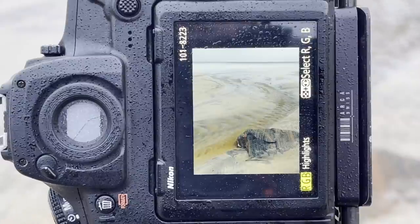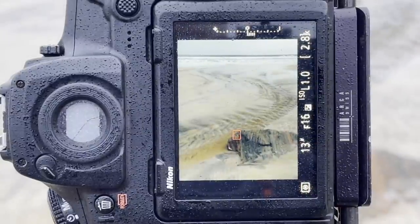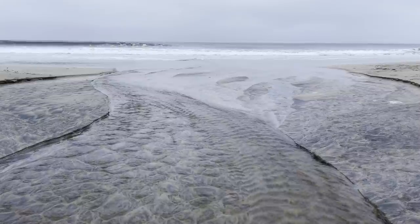So it is what it is. I mean, I think there's an awful lot of delicate detail going on here, but I will have a wee look around. The tide's still coming in, and I'll see what we can find, if there's anything else around.